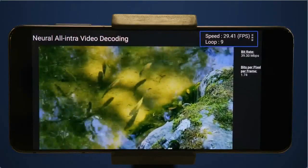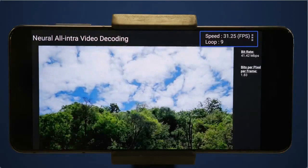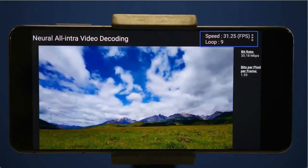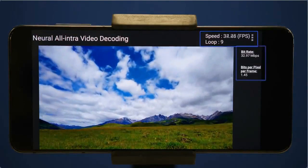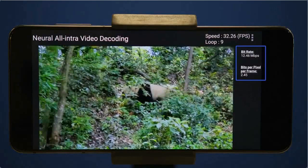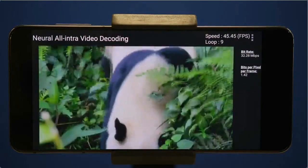But the good news is that the bitrate is actually similar to our floating point model. It's a little bit worse due to the quantization, but the gap is quite minimal, which gives us hope that as we deploy our P-frame and B-frame codecs, we will achieve very competitive bit rates using this approach.